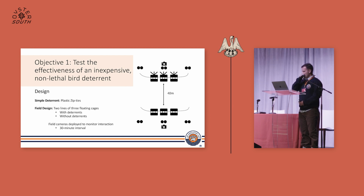their cages. Each of these lines were set up in parallel to a row of pylons, and on the middle pylon facing each line is a camera, which is set up to take photos at 30-minute intervals so that we can monitor and quantify and speciate the birds that we're seeing interact with those cages.